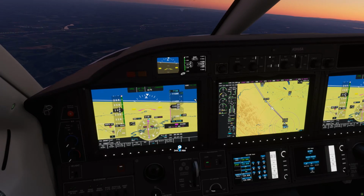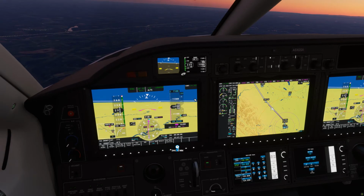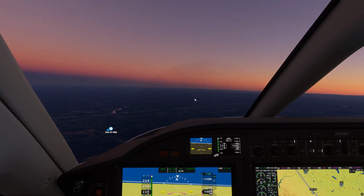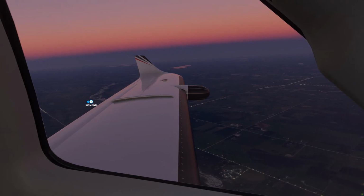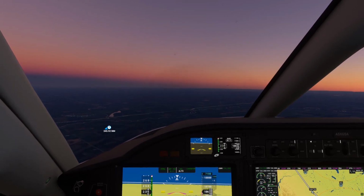We'll be down to 7,100 feet shortly, and 7 minutes and 22 seconds away from Ellero, and we have quite the sunset. Thankfully it's behind the mountains, so no blinding glare on our side glass at all. So I'll see you once we get a little bit closer.